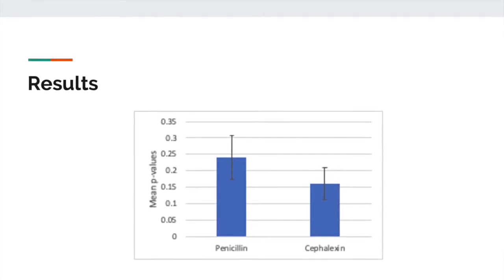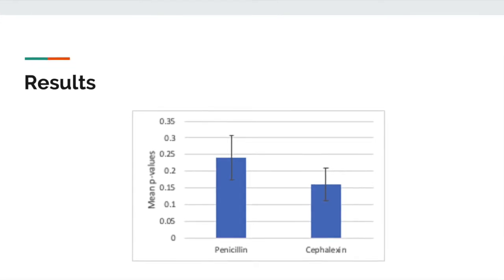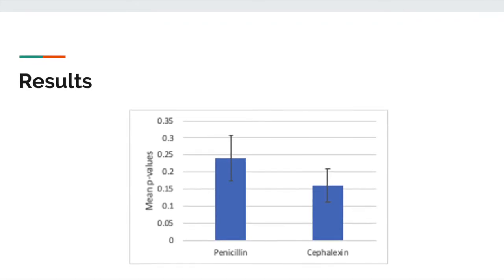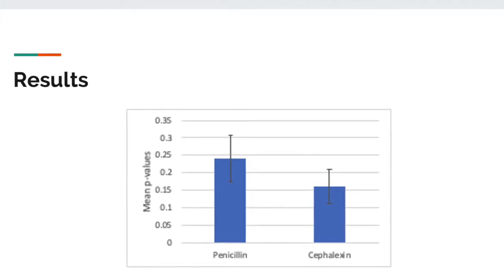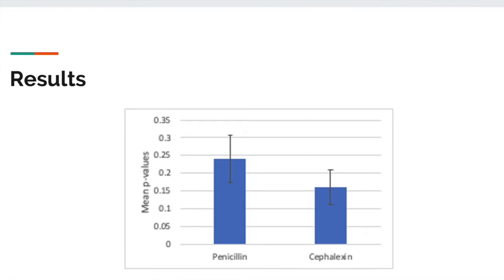For penicillin, the p-value was less than 0.001, which means there was a significant difference between the pretest and the post-test. In cephalexin, we saw the same result because the p-value was less than 0.001. After running individual t-tests for each person, we ran another t-test to compare p-values of each antibiotic. We obtained an overall p-value of 0.33, which was not statistically significant.